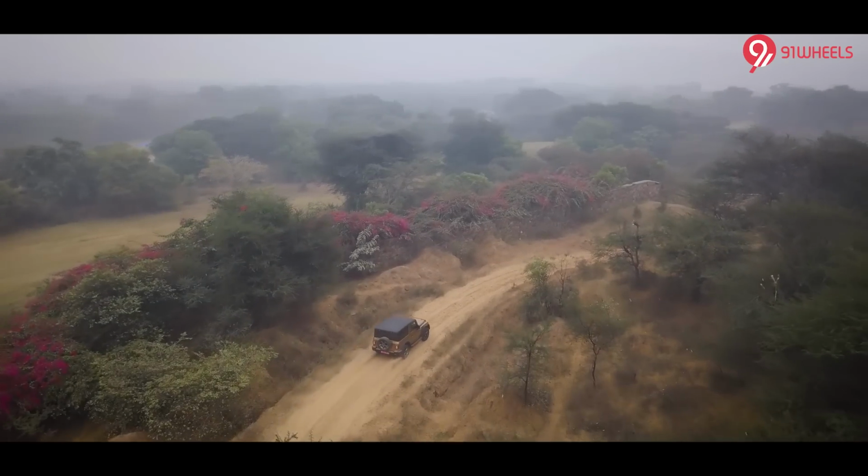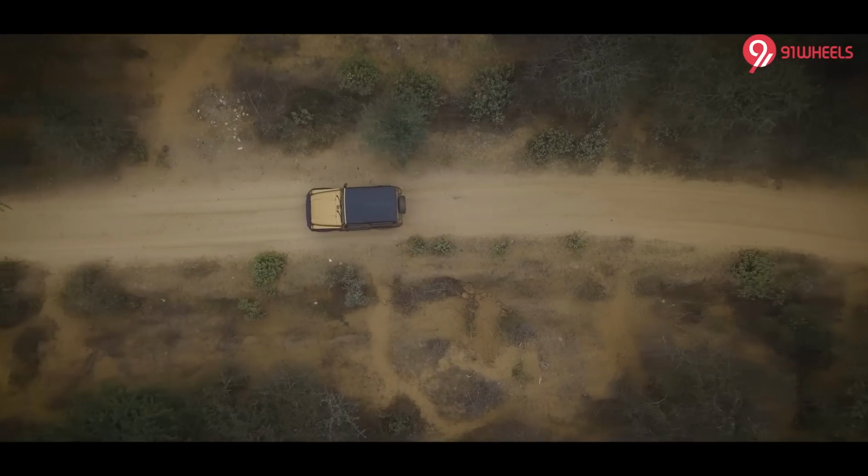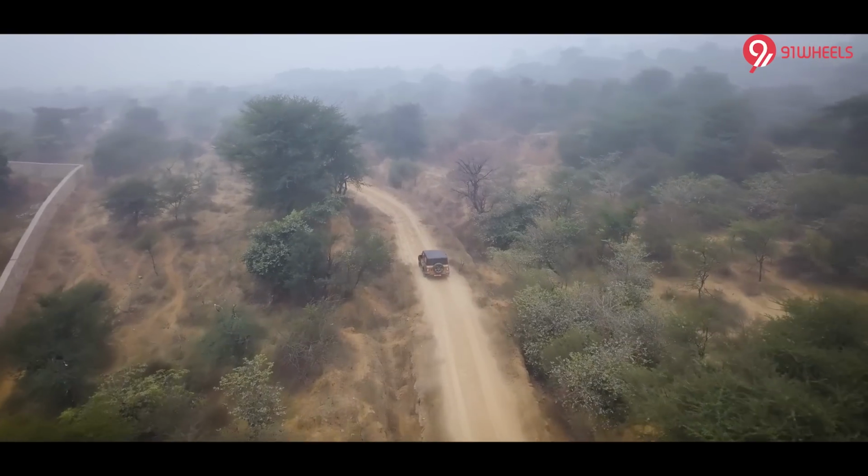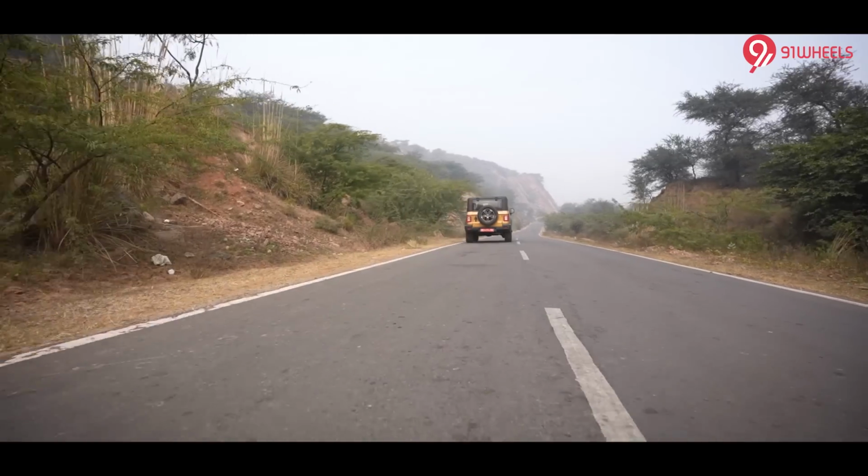The Seat cross-drive 80 tires came in handy, and I could go faster than expected without missing out on traction. From these mini Gurgaon hills, we then went to the real action zone.